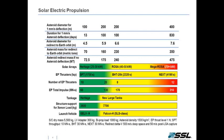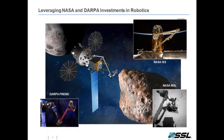Okay, and so the last part about this is, when we're able to leverage NASA and DARPA's investments through MDA, we have all the experience on the robotics with the ISS, the different Mars missions, and the DARPA Friend Arm. One of the key things here is making sure that we have all these options. These are very flexible options that allow us, if we find different things on the surface that we're not expecting, to work with that. The second part is that there are pieces of this robotics technology that already exist in stock, such as the Hubble repair arm, which could be used for this mission to help reduce costs.